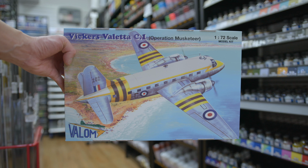Now, just in from Valom, these are 72nd scale, BN2 Falkland Islands. This one's been out before, it's just got a new colour scheme for the Falkland Islands, and it's quite a nice kit as usual. Same sort of thing, just nicely done. One set of markings. So if you're looking for just that different scheme, they come in, or you're just looking for the Islander, just come pick one up.